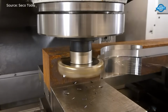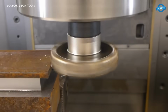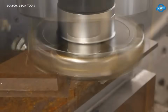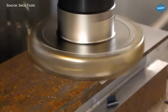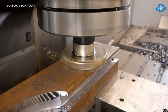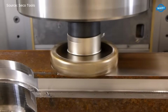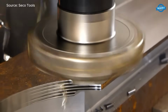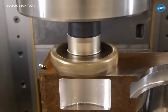Circular interpolation is executed with high accuracy, handling diameters from 200 to 220 millimeters. The cutter's robust design allows smooth material removal at 0.23 millimeters per tooth feed, maintaining consistency and precision. In face milling, the tool achieves a 100 millimeters cutting width with minimal vibration. The optimized cutting angles and grade selection ensure superior material removal, maximizing productivity in demanding applications.